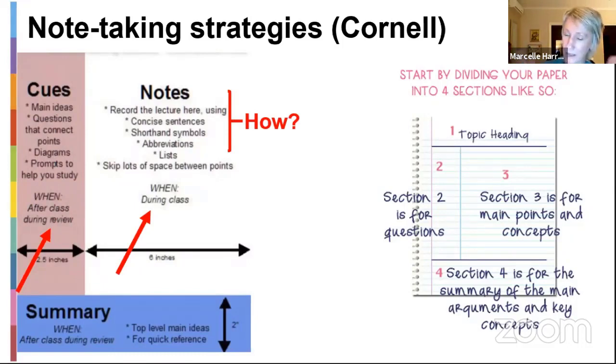Okay, it can't be done after class because you're in class when you're taking your notes. When can cues be done? It can be done after class. Once you've looked at your notes, you do your questions, and you can do that when you're reviewing your work as well. And then finally, your summary, which is the main ideas for quick reference.